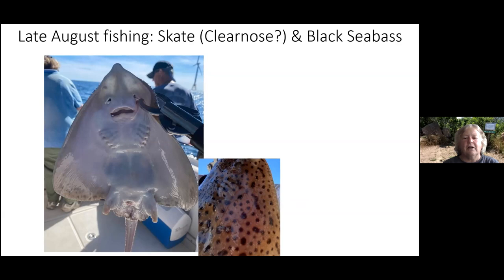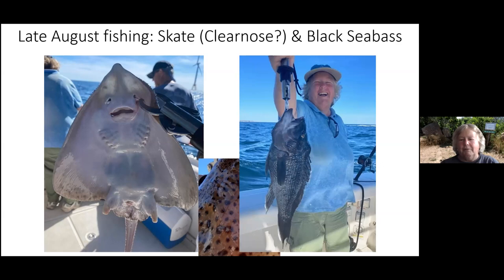And lest you think that I do not have any fun in the summer, here's a black sea bass, which was caught last week. And this one did not go back into the ocean.